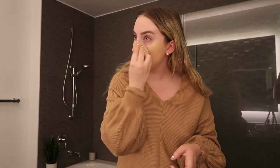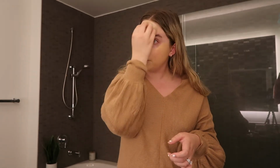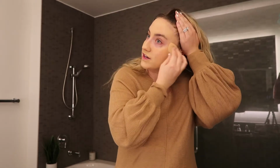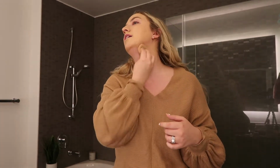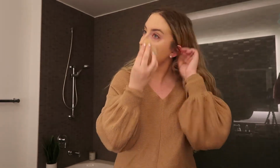I feel like I've been doing my makeup less and less lately because I'm working and wearing a mask and all that stuff. At work, I don't wear makeup because it breaks my skin out so bad if I'm wearing a mask, and now they require us to wear N95 masks. So it's just crazy.